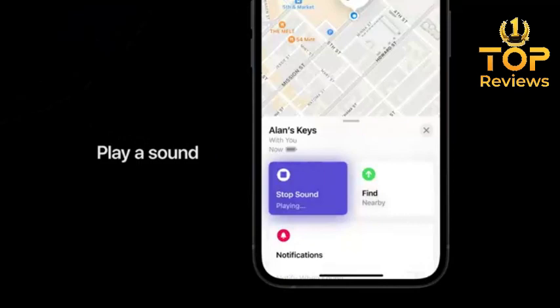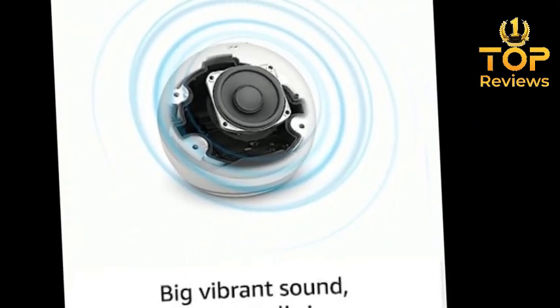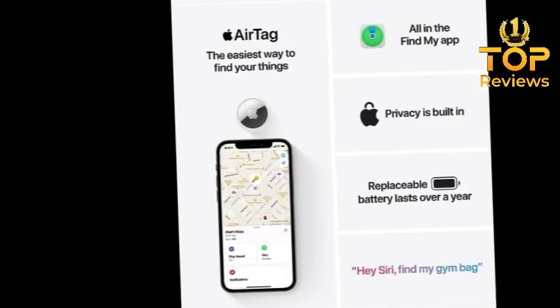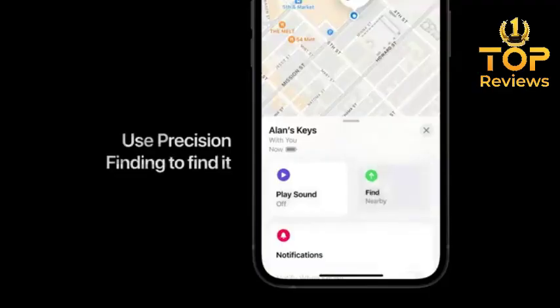How it works: the AirTag uses a combination of Bluetooth and the Find My network to track your belongings. When an AirTag is separated from its owner, it will start to emit a Bluetooth signal. Nearby Apple devices that are part of the Find My network can detect this signal and send the AirTag's location to iCloud. You can then use the Find My app to see the AirTag's location on a map.